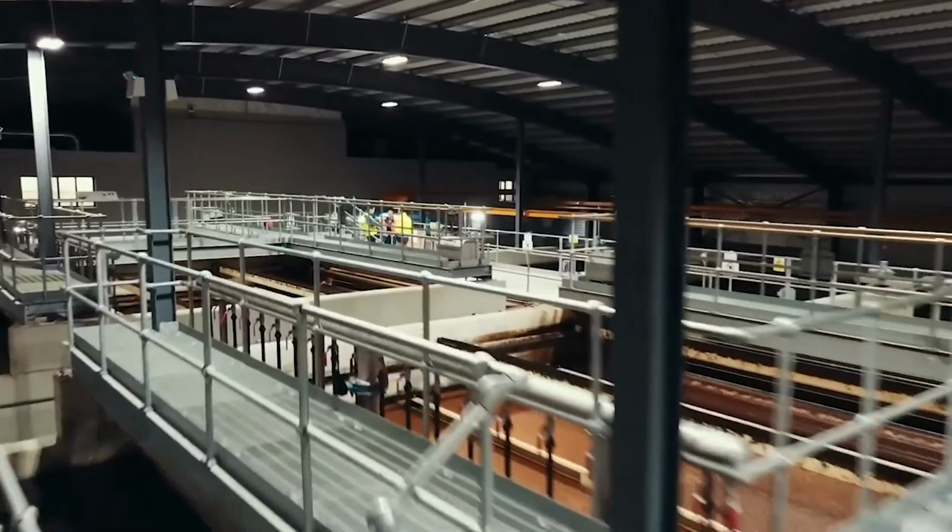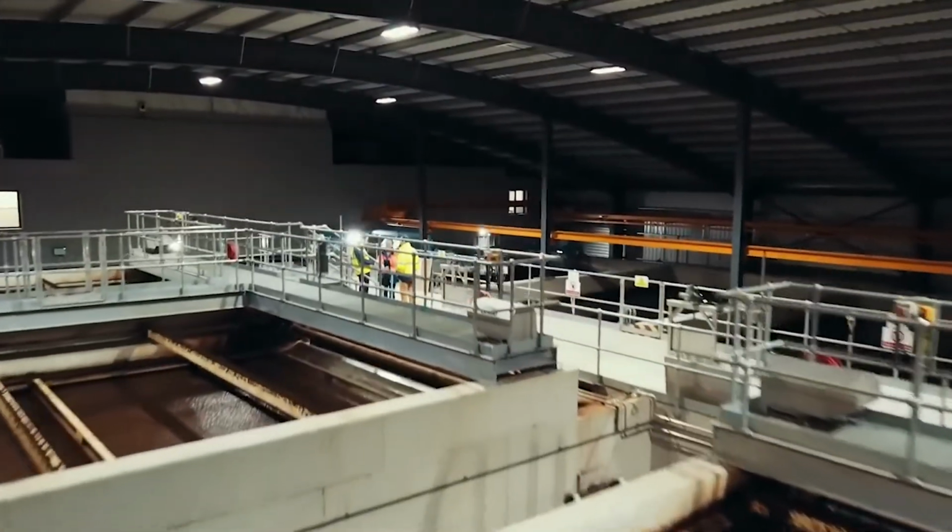Because we have an abstraction order here for a set amount of water per day, and we have to keep the existing supply to the local community going, we were only able to take the remaining proportion of water to actually process-prove the treatment works and test and commission it. So there was a large restriction on us towards that part of the project, and we had to liaise closely with our client, and again working in collaboration with them, we were able to efficiently get over that process.